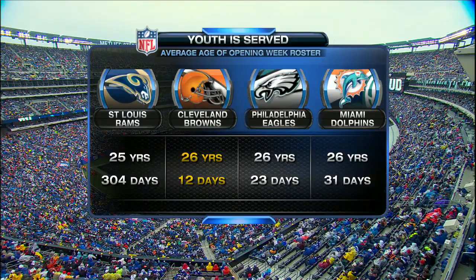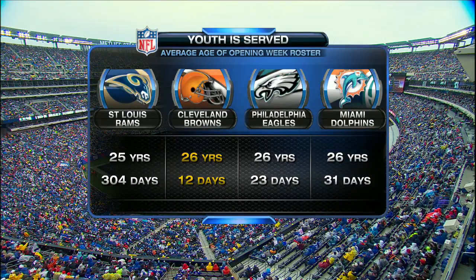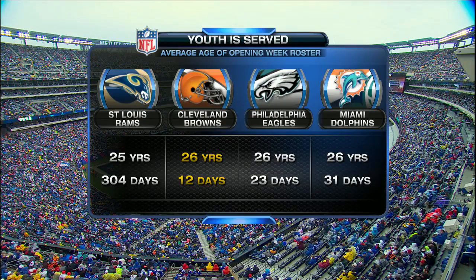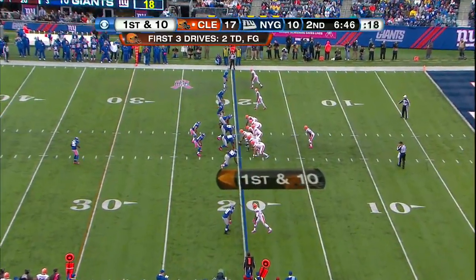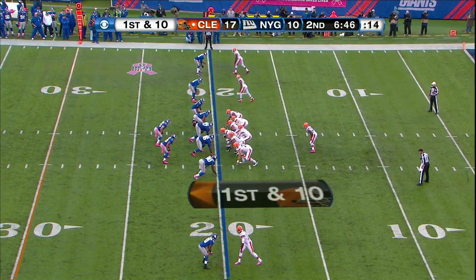We said at the very top of the day, Dan, these Cleveland Browns are young. They are very young. And what's interesting about this, though, look at the Eagles. Rams, Browns, Dolphins, all in a rebuilding mode. The Eagles at 3-1, you'd think of them as a very veteran team. Kind of surprising to see who they rank league-wide as far as being young.